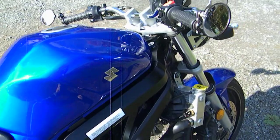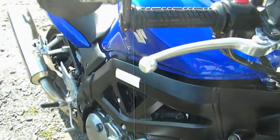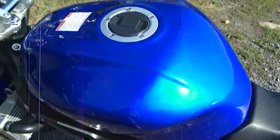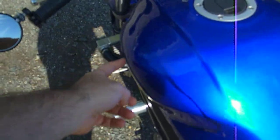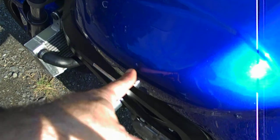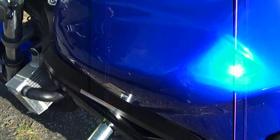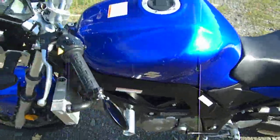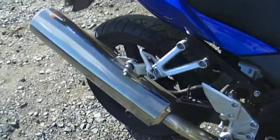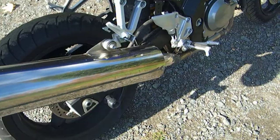Okay, so some of the problems are we have a dent over here in the gas tank. You can see it. Then we have a ding on the gas tank over here. It actually did scratch the paint on this side. The other side wasn't scratched, but it did scratch the paint. It didn't go all the way through, and the gas tank is not rusting. Also have some scratches on the muffler. See if they come up.